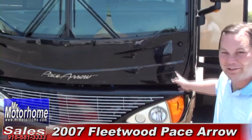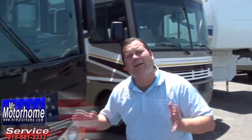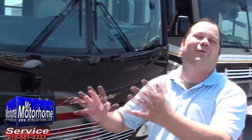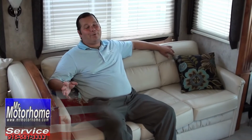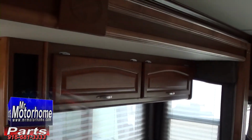Guys, this is no exception. It's a 2007 Fleetwood Pace Arrow. The 35 footer has very low miles on it. It's in such nice shape, you are not going to believe it. Let me start out by showing you the inside. Pace Arrow is considered by many to be your very top of the line Fleetwood, and Fleetwood sells more motorhomes than anybody throughout all of human history.